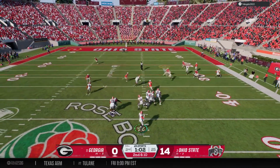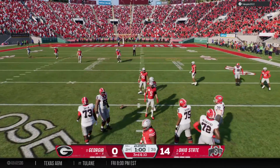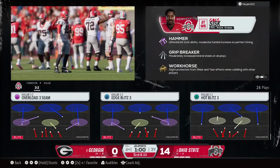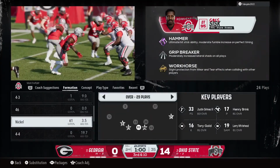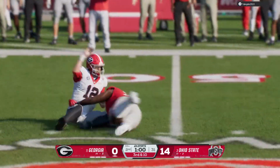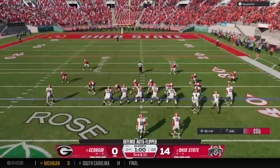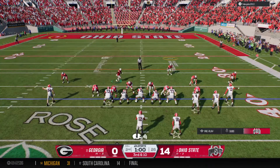After the incompletion, QB tries it again on 2nd and 10. It's incomplete. He took a hit as he threw the football, and it brings up a 3rd down. Anytime a quarterback's able to recognize a free rusher like that, that's what the check down is for. He has to recognize the protection issues quickly and pivot.